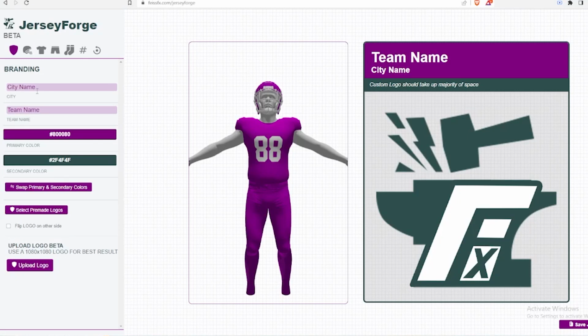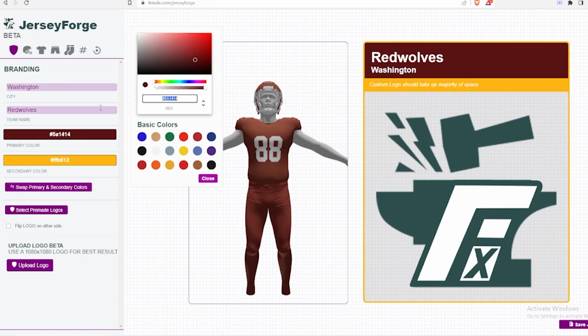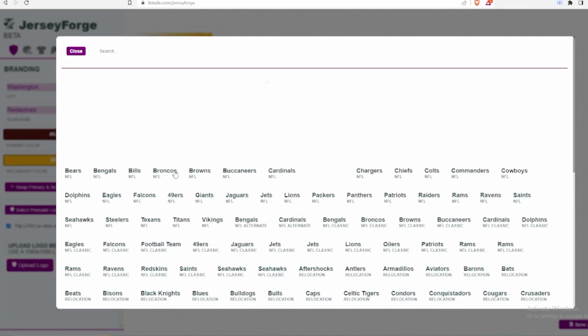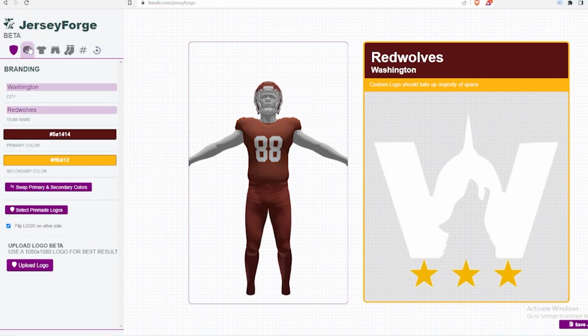Welcome to episode 1 of Rebranding the NFL using Jersey Forge, where today we'll be undergoing a process of turning the Washington Commanders into the Washington Redwolves. With the recent acquisition of the Commanders by new owner Josh Harris, now seemed like a great time to dive into the possibilities of rebranding the Commanders.